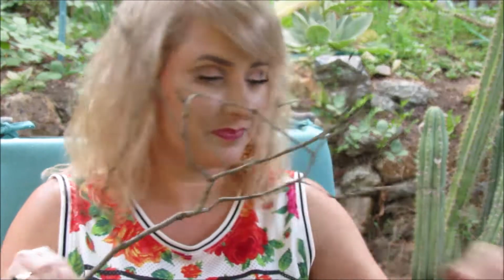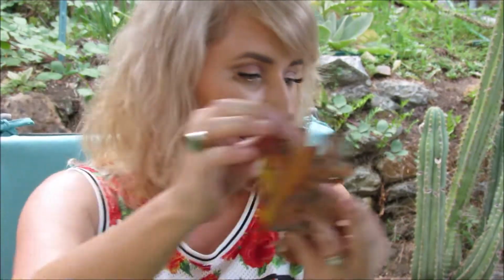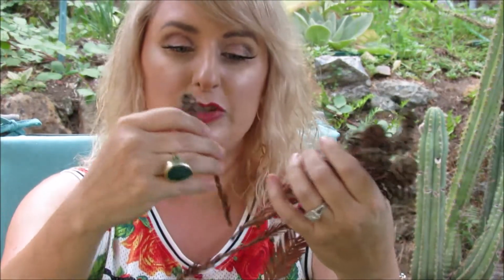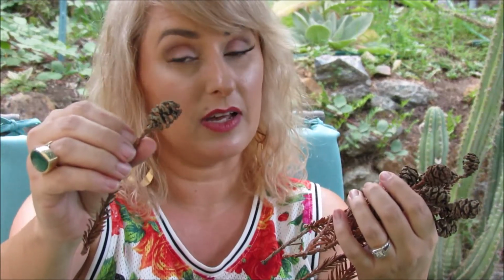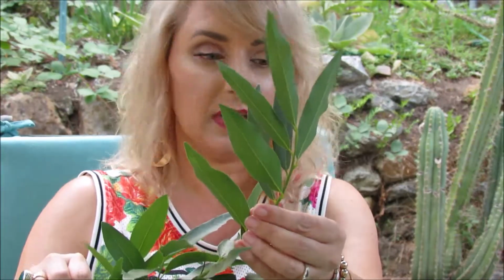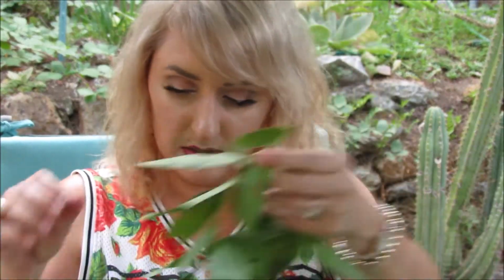So I'm back from my walk, gathering up nature's cast-offs. And I've got some sticks and some leaves. And then I also have, let's see here, some redwood cones from redwood trees because I'm in the Santa Cruz Mountains, and so we've got a lot of those. And then from my yard, I have some bay leaves and redwood branches, because I have redwood trees right in my yard.